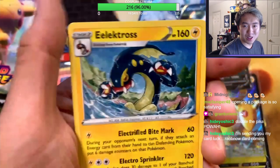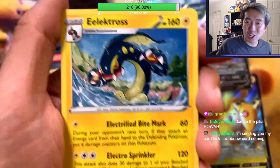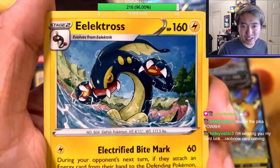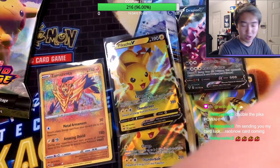A non-holographic Electros. Dang, I'm sorry. Your luck is just not helping me tonight. That's okay, though. I really appreciate the good vibes. And this Electros is definitely something I would eat, because I love Unagi. I love Unagi. Unagi is amazing.